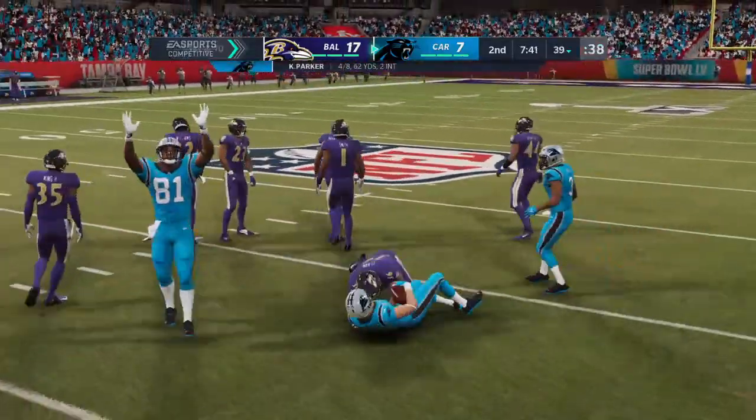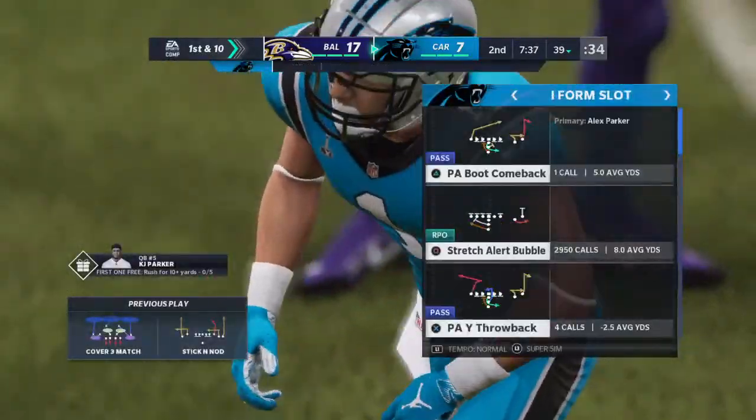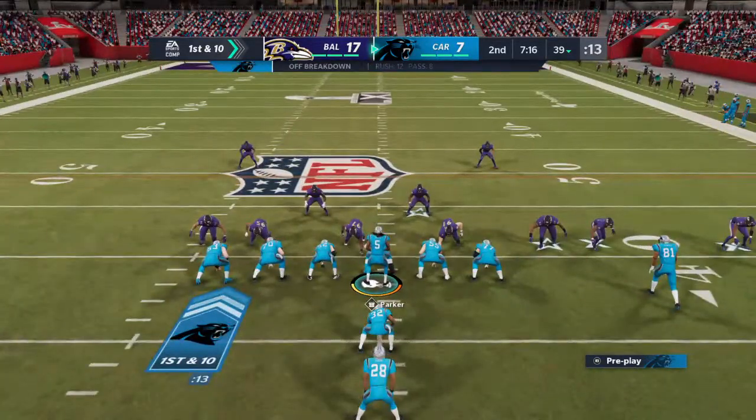And he gets this one just shy of the 40. They'll mark him down at the 39. He was a 1,000-yard receiver during the regular season, and that's his first catch of this Super Bowl, and he picks up the first down.